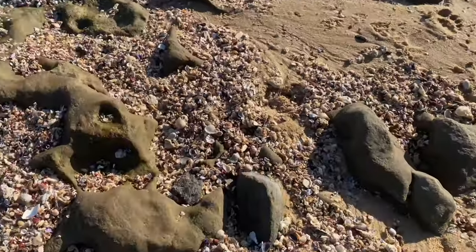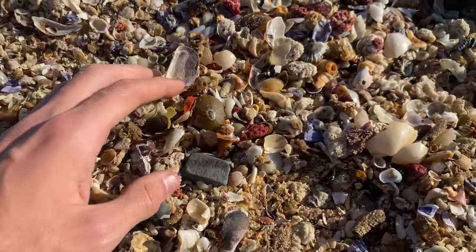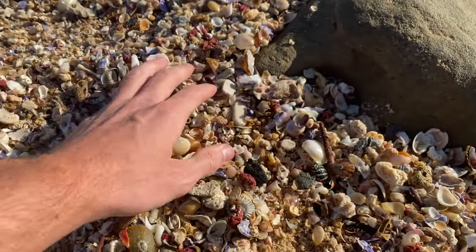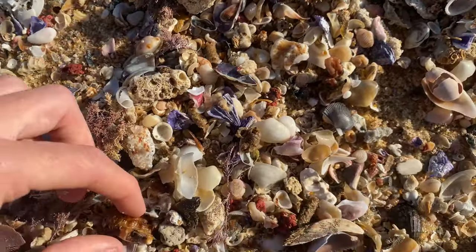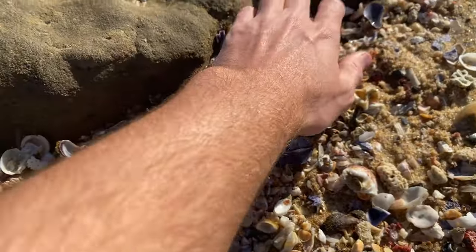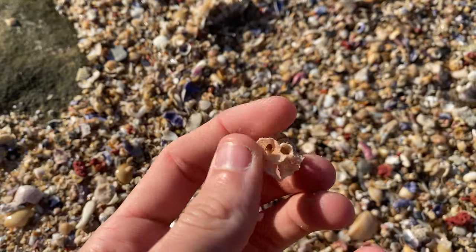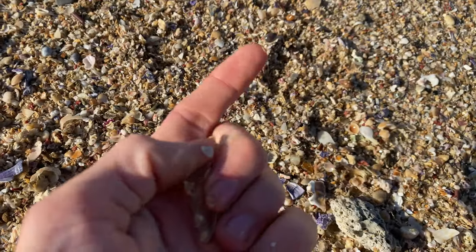Way along here. Moly. This is usually where we find a lot of the pheasant shells. Hairy Triton, peace. Big DNA coral. That's like the fifth piece for today. How good is that? Is that a piece of sea glass? It is, yes, it is for sure.